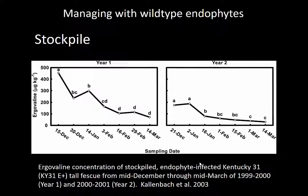So anyway, if we follow ergovaline, in year 1, they were sampling from the middle of December to the middle of March, and you see that you're up just under 500 parts per billion of ergovaline, and by the time you get out to March, you're around 100. And in year 2, the alkaloid levels weren't as high, but then the decrease goes down to well below 100. So one of the nice things about tall fescue is that alkaloids will degrade and dissipate from that tissue more rapidly than the feed quality will decline.